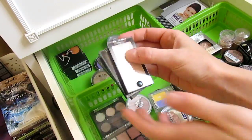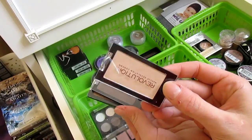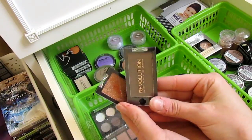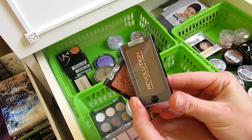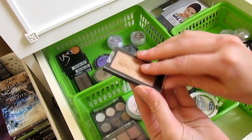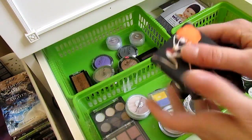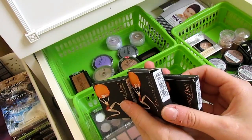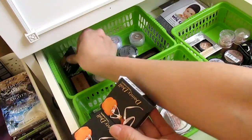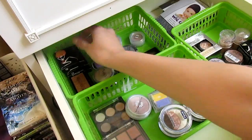My single Makeup Revolution ones, which I got in the advent calendar, so this is Base, which is just a nice neutral colour. Delicious, which can be used as a crease colour, or just to deepen up a makeup look. And I also have Mountains of Gold, which is a really nice gold shade. And then I have my single Dainty Doll eyeshadows. I've got Purple Hills, Lollipops and Roses, and Jungle. So Jungle is a really nice green, Purple Hills is purple, and Lollipops and Roses is a really nice pink.